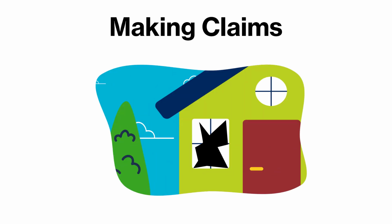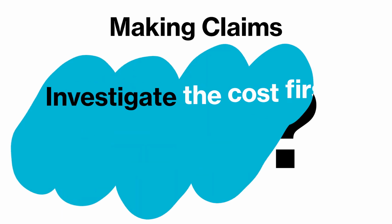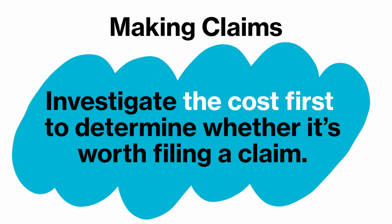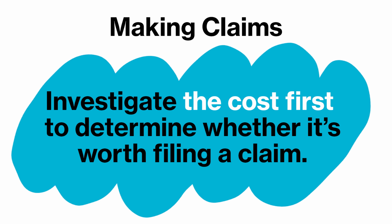Let's talk about making claims. Imagine this. You get a broken window. What do you do? Do you file a claim, or do you pay to fix it yourself? You should investigate the cost first to determine whether it's worth filing a claim, because all claims are held against you, so make sure you're only making claims when necessary.